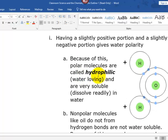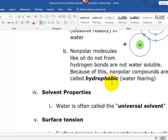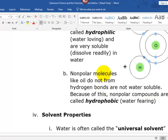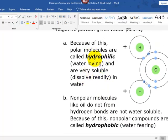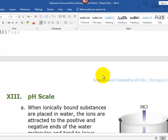And anything that is considered in chemistry to be soluble, meaning it can dissolve in water, is hydrophilic. Things that are not able to dissolve in water are called hydrophobic. They're sometimes referred to as water hating or water fearing. And hydrophilic is water loving.